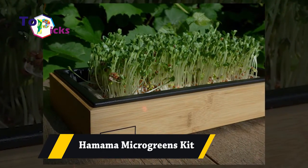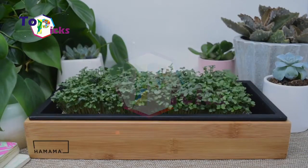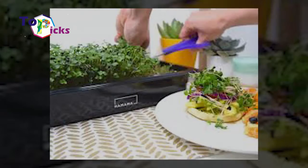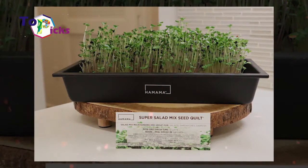Home Microgreen Kit. This Hamama Microgreens kit lets you grow your own greens. You just need to water the seed quilt once and you'll have your healthy greens anytime.